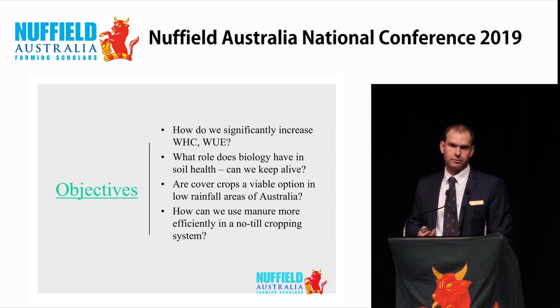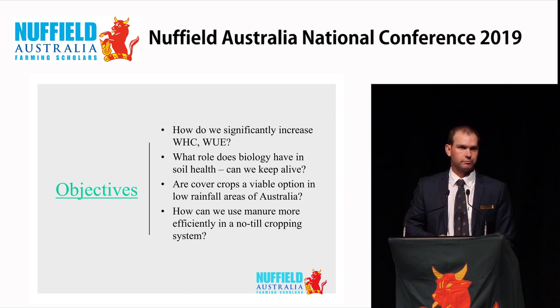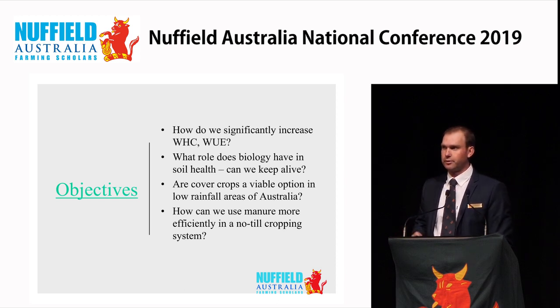Are cover crops a viable option in Australia in low rainfall areas? How can we use manure more efficiently in a no-till system where we're trying to be zero-till, therefore incorporation of manure and other ingredients is difficult?